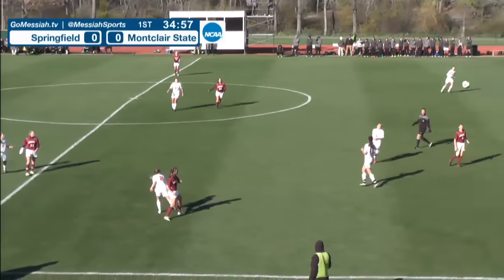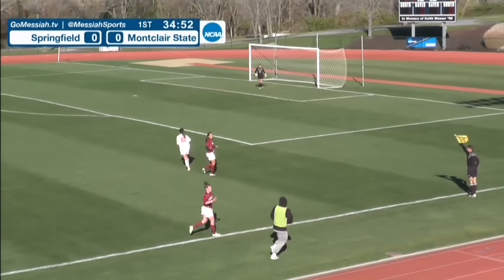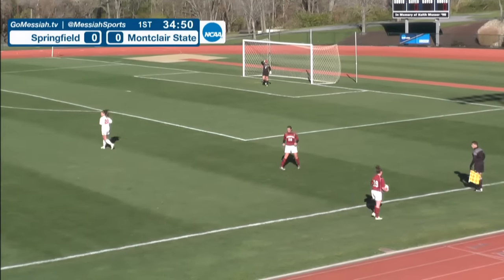Springfield looking to possess a little bit. They string two together, then knocked away by Montclair. Back into Springfield territory. It'll be Bradbury with the throw in.